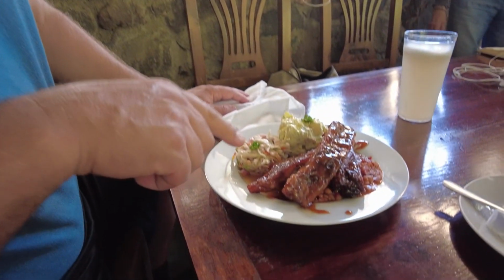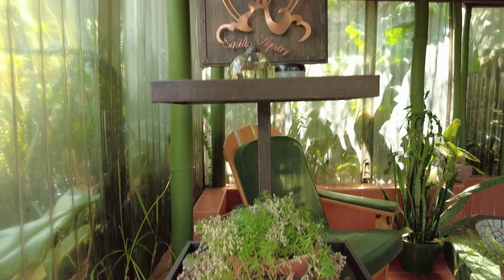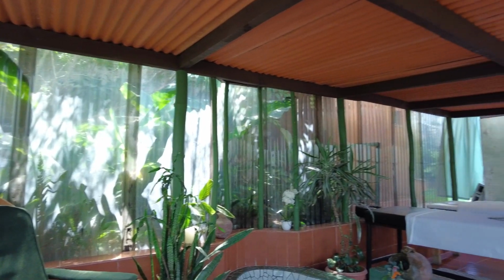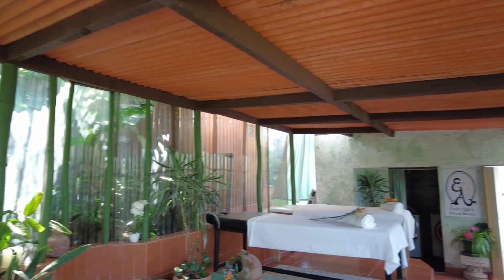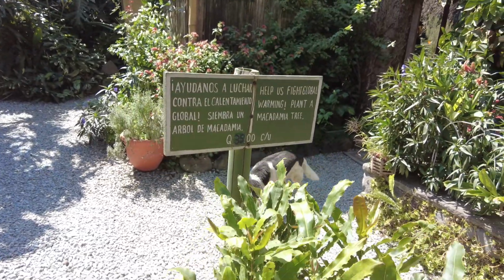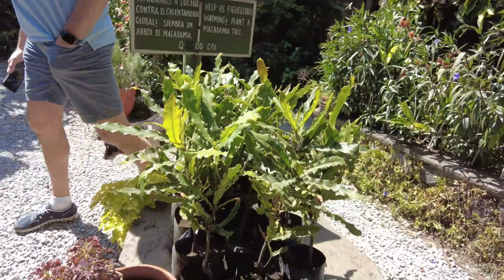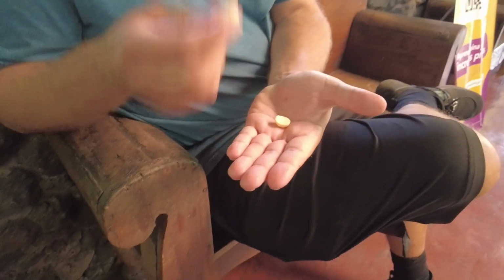It's like 20 minutes outside of Antigua, and they also have a spa. So if you're in Antigua, you're going to want to hop out here, learn a little bit about the macadamia nut. You know, if you can take a tree home and plant it, do it. Of course, we live in a van, so we could not do that. But you can get a massage at the spa, but for sure have the barbecue ribs.